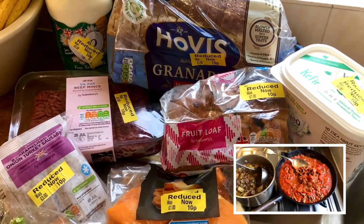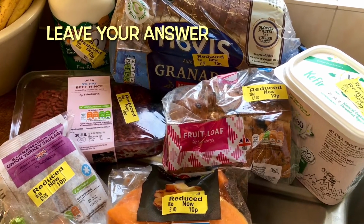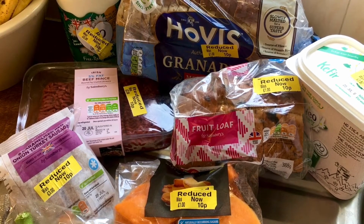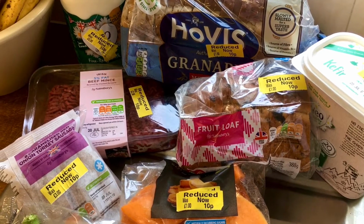And of course, stock up with staples. But if I've got any advice for you, just go out there. And if you need it, get it. And get one spare and pop it in your cupboards, because who knows how long this is going to go on.